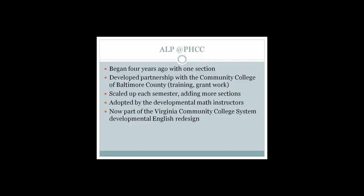The system developed 3 tiers of developmental English, and again, they're combined. And what we do for the top tier is we teach accelerated learning. It became so popular, and the data proved that the students were so successful, that it is now a requirement. See, before, taking ALP was an option for students who tested highest into developmental. Now it is mandated. In other words, if a student tests in the top tier of developmental English, then they are enrolled in the ALP course.